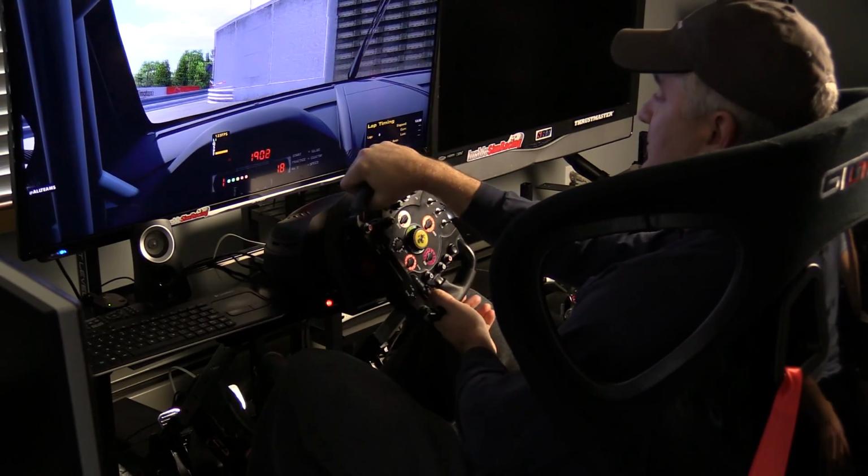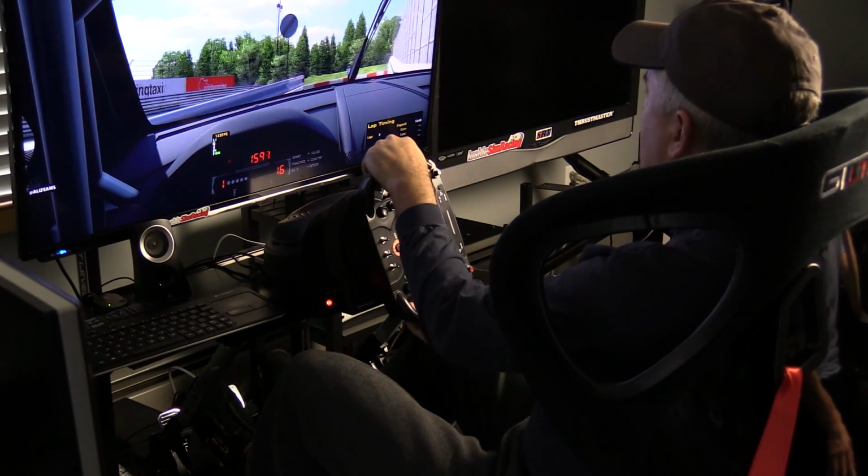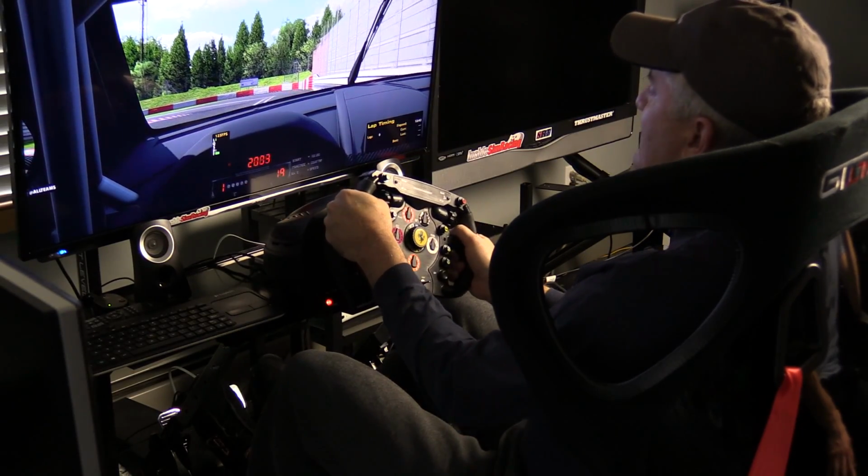It is a tight pit exit. Oh, there's going to be so many incidents from people leaving the pits as quickly as they can. I'm sure, and maybe even some accidents.